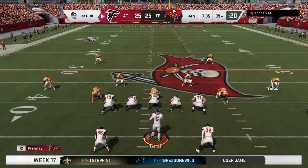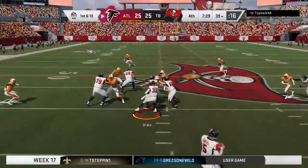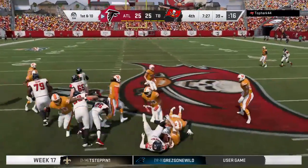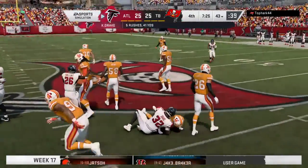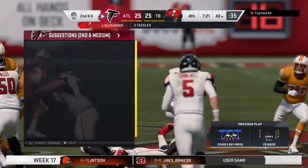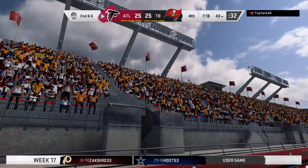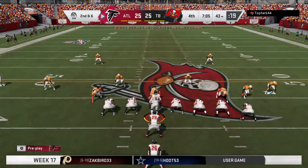Some good games going on in the early window. This might be the best of the bunch. On 1st down, Drake. Jair Alexander up to make the tackle. Tough running there. That's a hard-earned 4 yards. Yeah, those are the unsung kind of runs. They don't fill up the stat sheet, but they do set you up in good position on 2nd down.